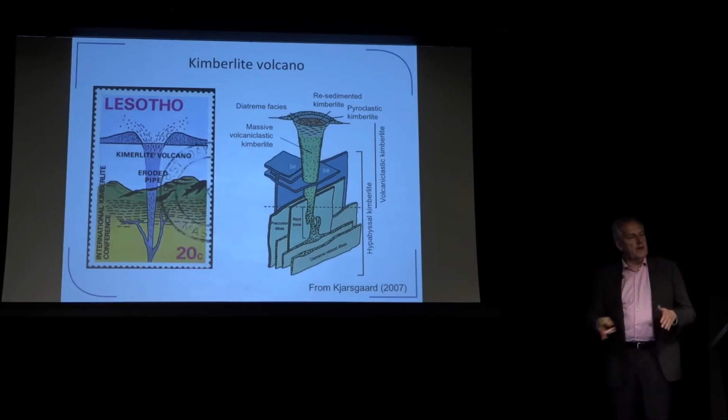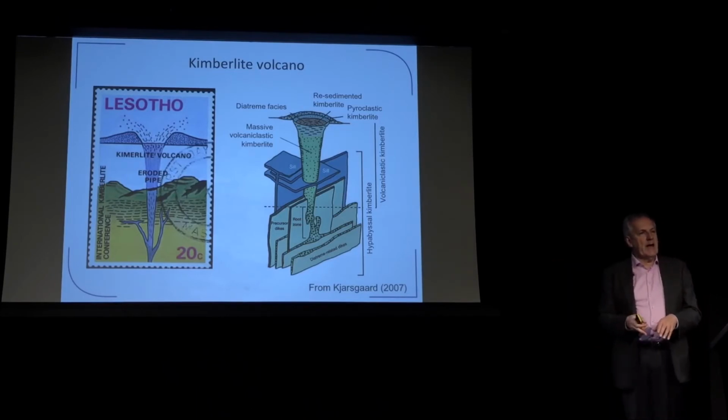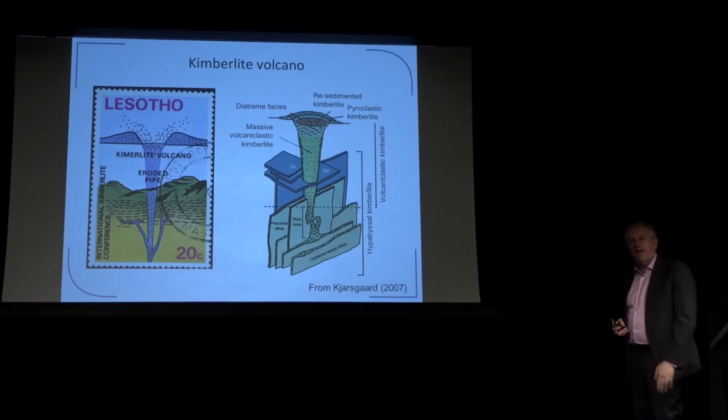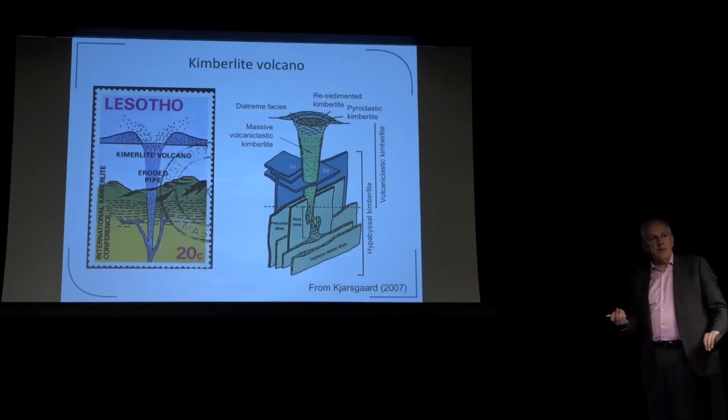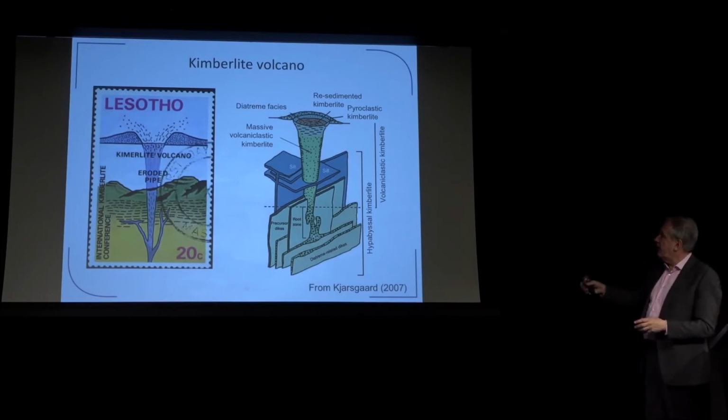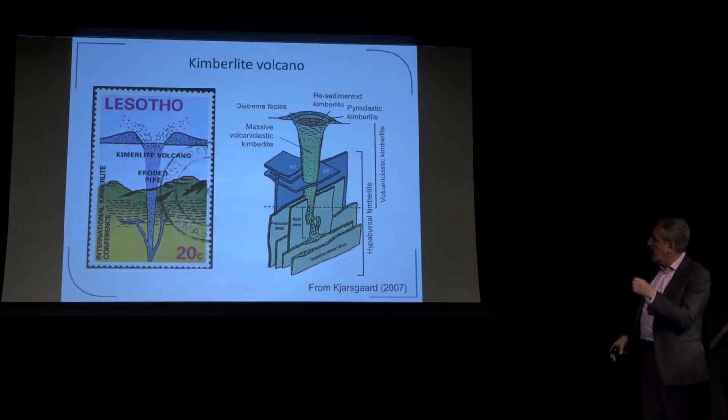It's coming from maybe 200 kilometres down. And you imagine the pressure it's under down there, 200 kilometres. And it basically funnels its way all the way through the crust. And actually, by the time it's coming up, it doesn't really notice what it's coming through. And it forms these round structures that are the so-called kimberlite pipes.